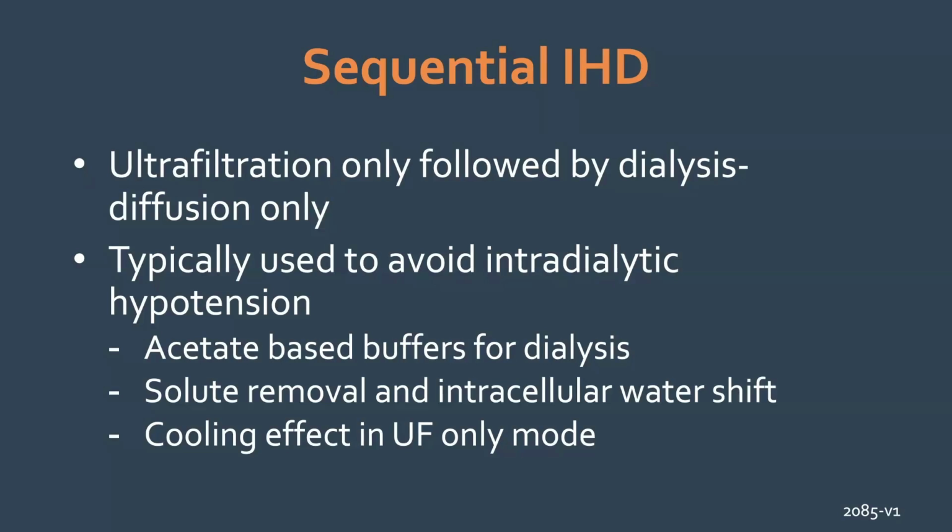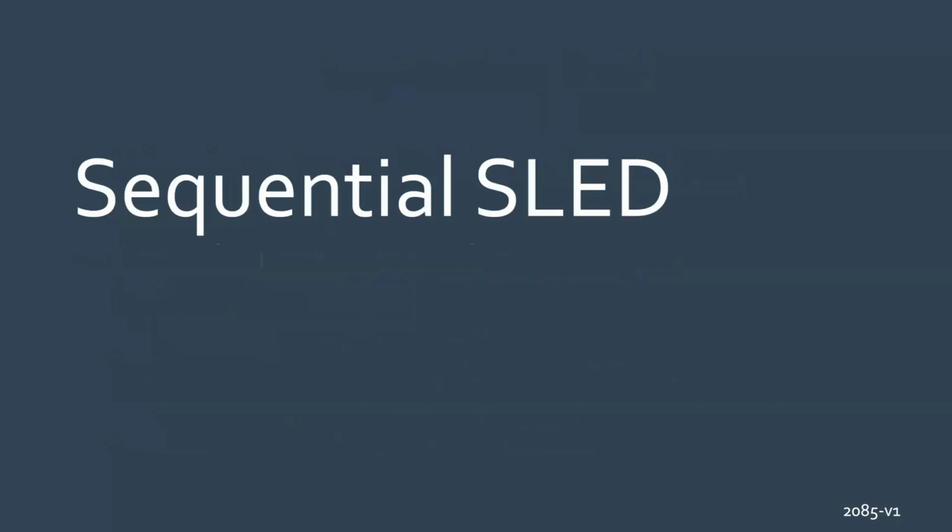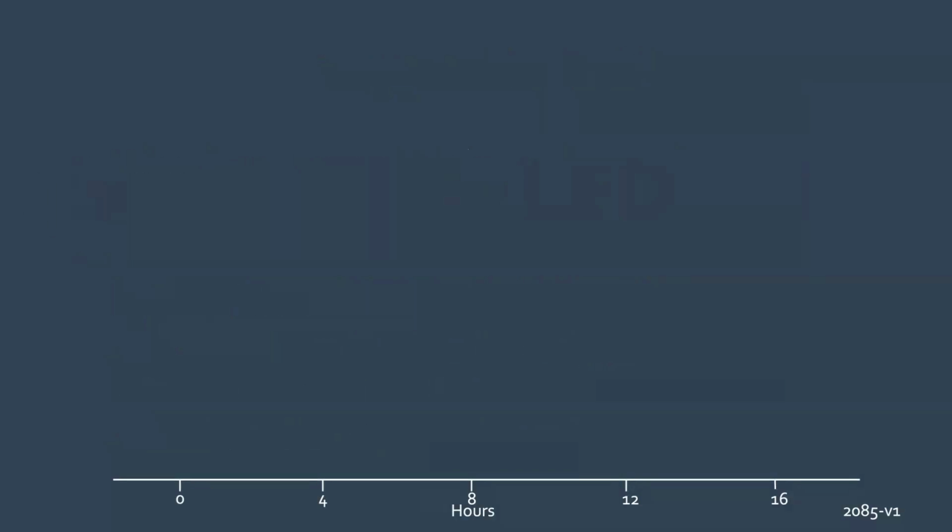But even today, as I mentioned earlier, where you have solute clearance, where you're removing BUN and other solutes very aggressively because of dialysis, sometimes doing the UF at the same time might be a double whammy, and sometimes you can separate the two, since patients may be more prone to hypotension. So those are the pros of sequential IHD. So sequential SLED is similar. It's not identical, but maybe graphically it makes a little more sense.